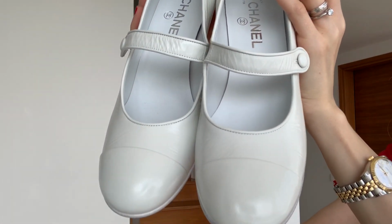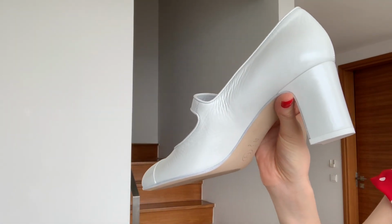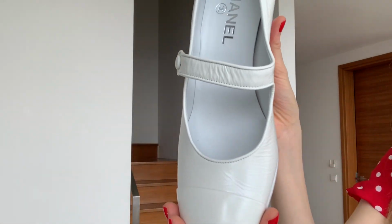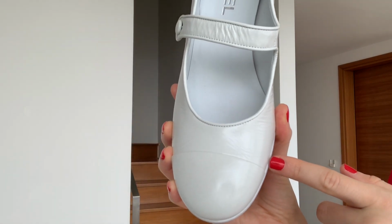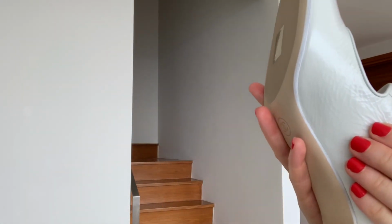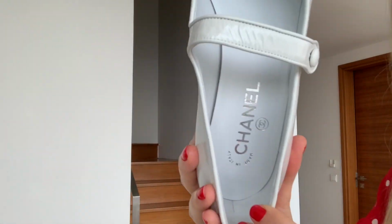I absolutely love this. They're so beautiful. The heel is not very high. There is a CC logo in silver, which is great. The front, they're very comfortable. Nowadays I tend to go for the round shoes because they're just so comfortable, and I like the leather. It's soft, but I don't know, I think it's calf leather. And I like the fact that there is no logo anywhere. They're simple. Made in Italy. They would look great with so many outfits, with dresses, with jeans.